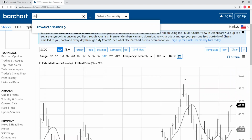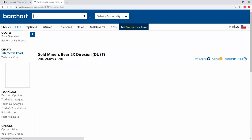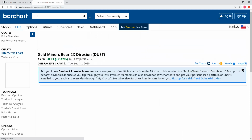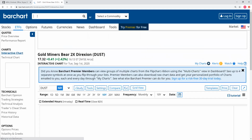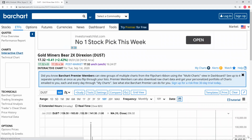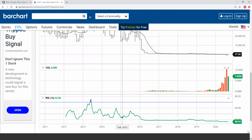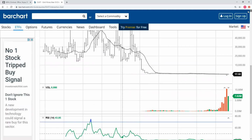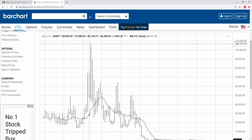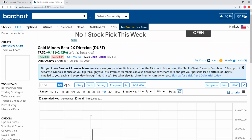I see one on the list called Dust, so I'll do that real fast. Okay, on Dust, up 2.42%. Let's go back, see where it traded in years past. And in 20, that last run on gold, this stuff used to be up here. I'm not familiar with Dust. What is it all about? Oh, it's bear 2 times direction.